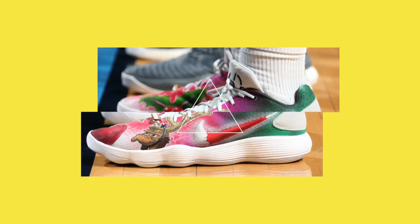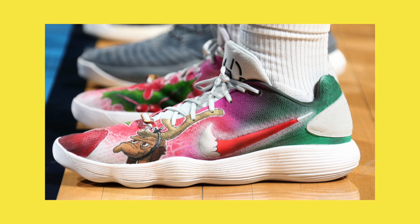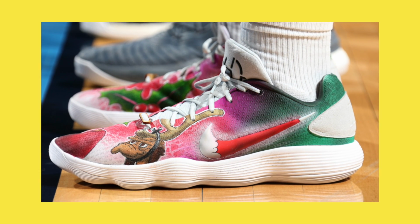Either way, this is a very clean colorway, and Clint Capella has actually been featured in our top 5 videos before with other custom colorways of the Hyperdunk 2017 Low. So I'm hoping that he has a couple more customs lined up down the road, maybe the playoffs. We're just gonna have to wait and find out.